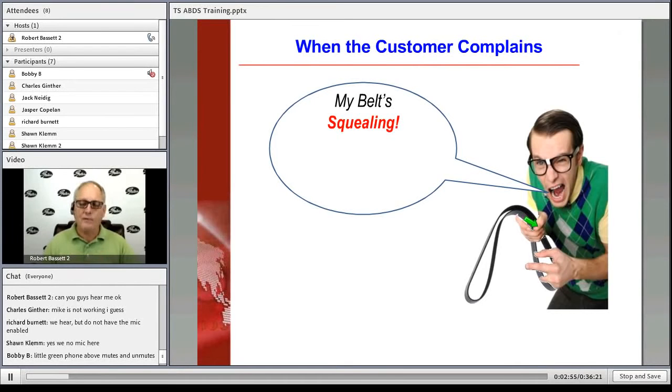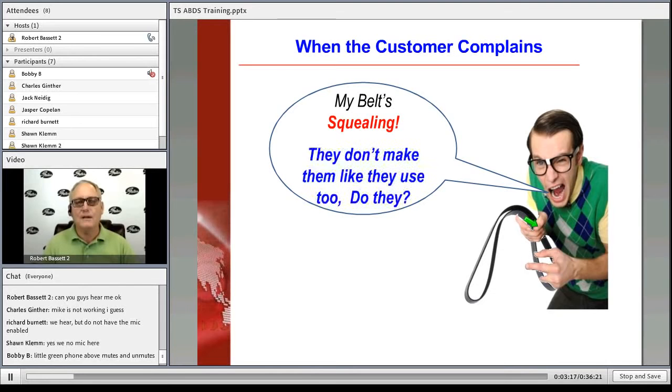So if you installed a belt on your customer's car and it squealed, 2 days later they're back, you take it back to the parts store and the counter guy goes, "Oh, I'm sorry, let me give you a new one." 2 days later the customer's back with the same squeal. It's not a belt problem. It's a systems-related issue, and that's what we have to look for as we begin to diagnose the problem.